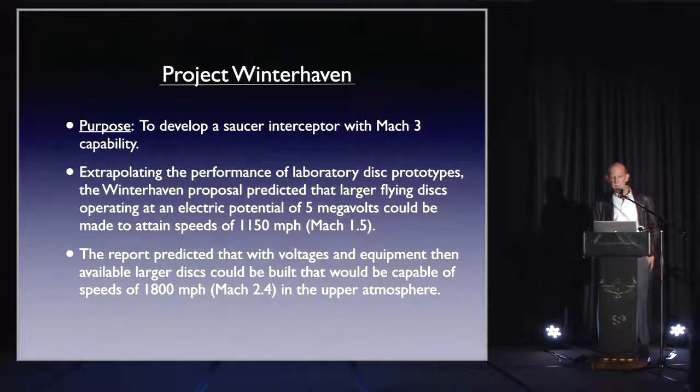And he said even Mach 2.4 would be possible with higher voltages and equipment then available if larger disks were built. And this would be in the upper atmosphere, he was saying, to get this high. Actually, these can go Mach 13 easily, in my opinion.